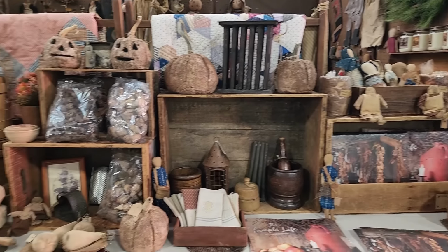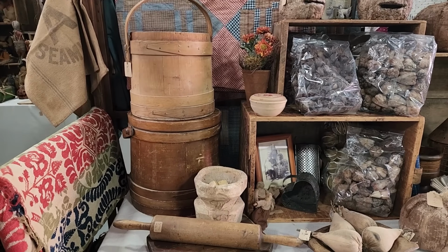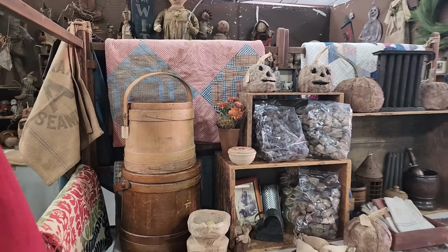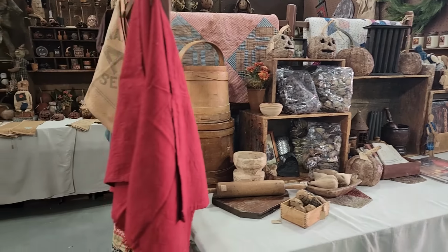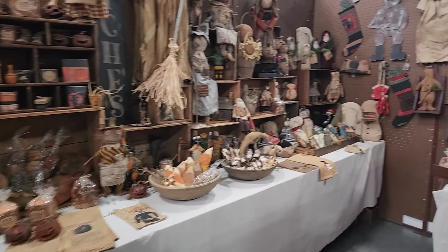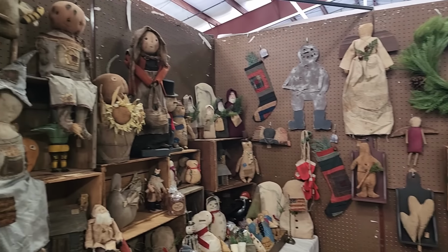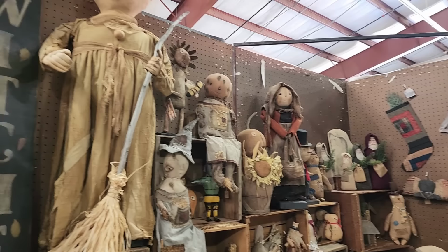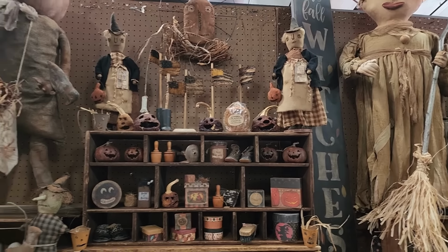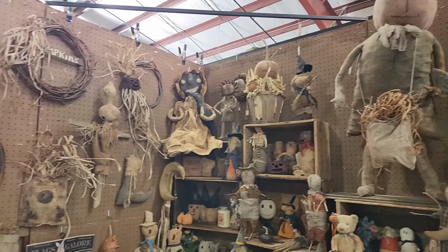A primitive past, calendars. There's a nice pastry roller. Really cute booth. Again, another one of the handmades. Look at the pumpkin girls. Definitely a fall flavored booth here. Oh gosh, look at this one. So cute.